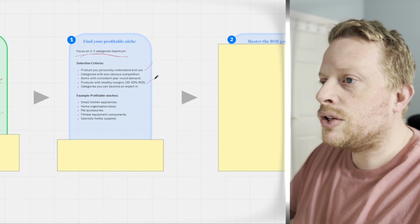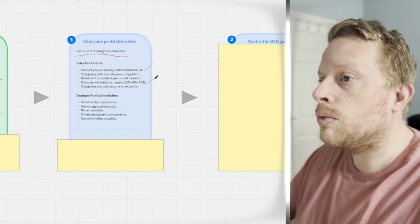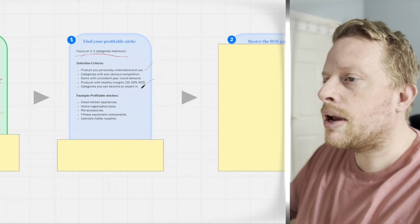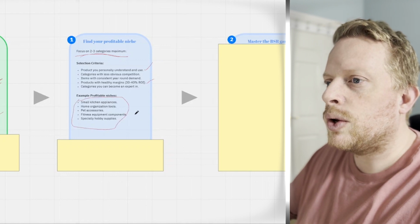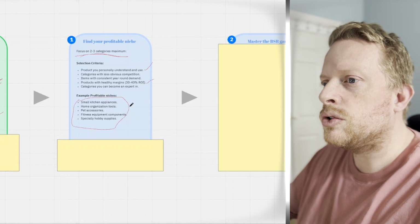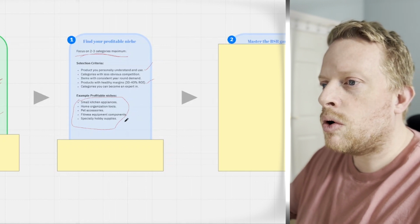These can be reduced as you get more knowledgeable of your niche, but when starting you want to keep that nice and high. And then categories that you can reasonably become an expert in. Here we have 5 particular niches that you can look into: small kitchen appliances, home organisation tools, pet accessories, fitness equipment components, and special hobby supplies.